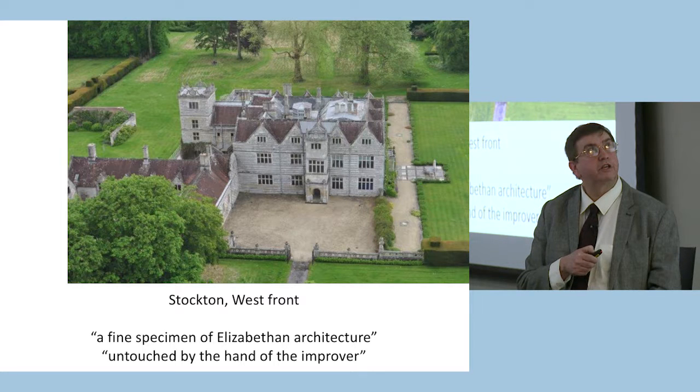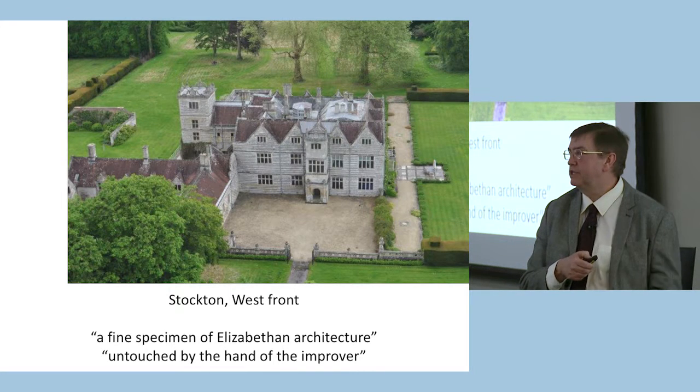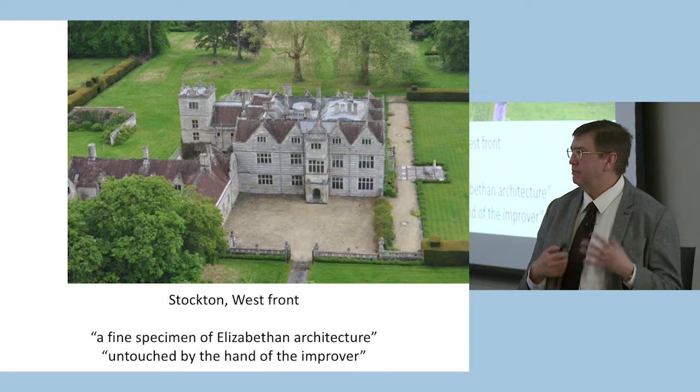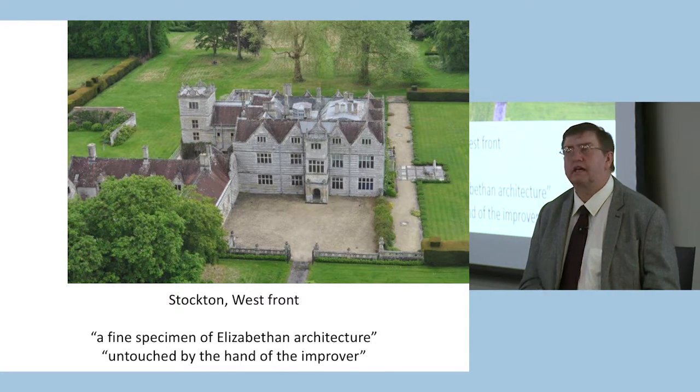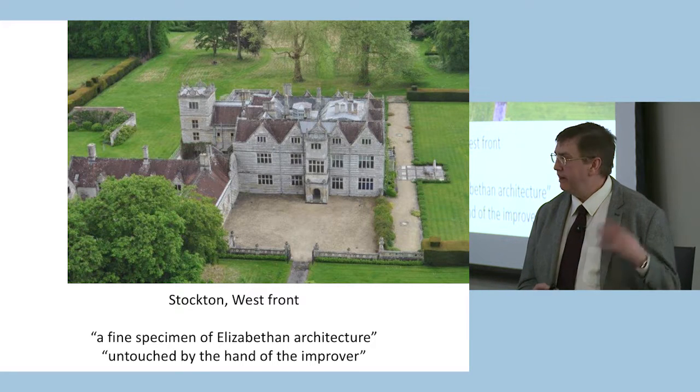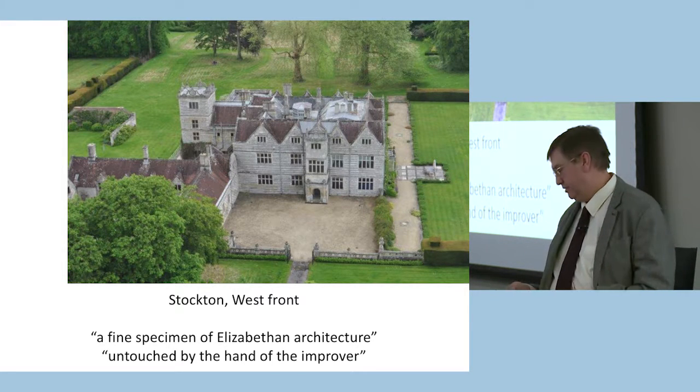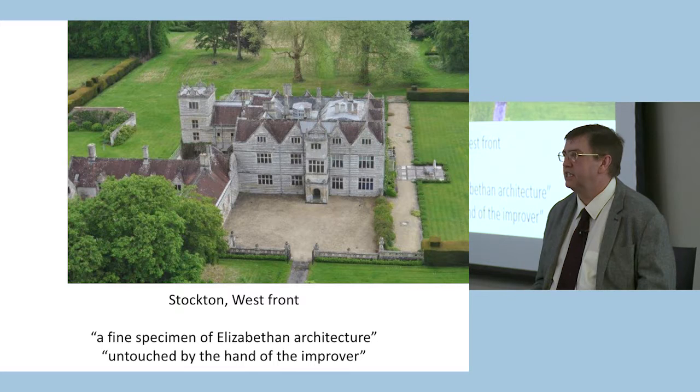And in fact, there was another huge piece of service wing. This was an architect called Benjamin Ferry rehashing and making the service quarters bigger. And then that was demolished in the 1950s. So actually, already you can see that there's more to it than just an untouched building of 1600-ish.